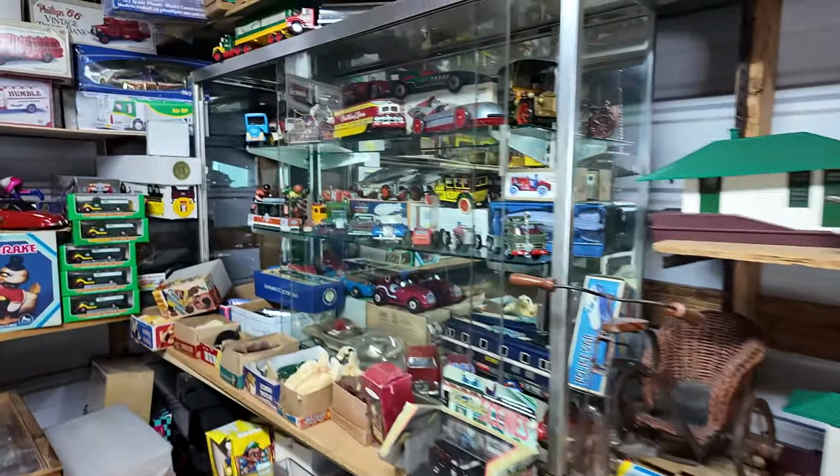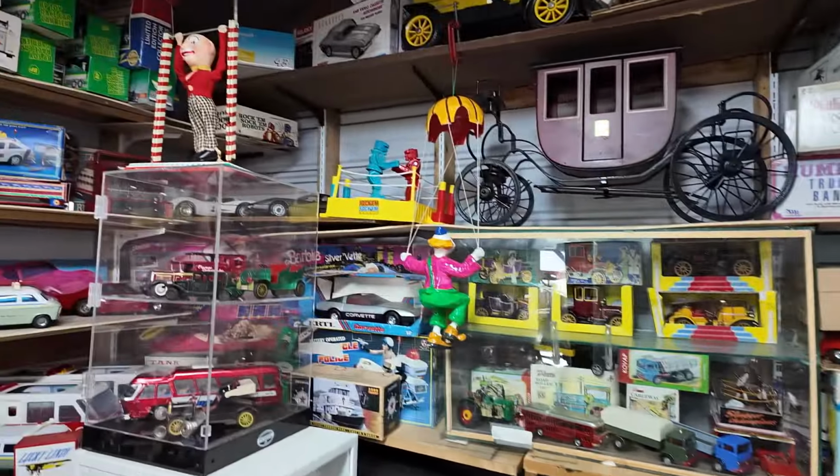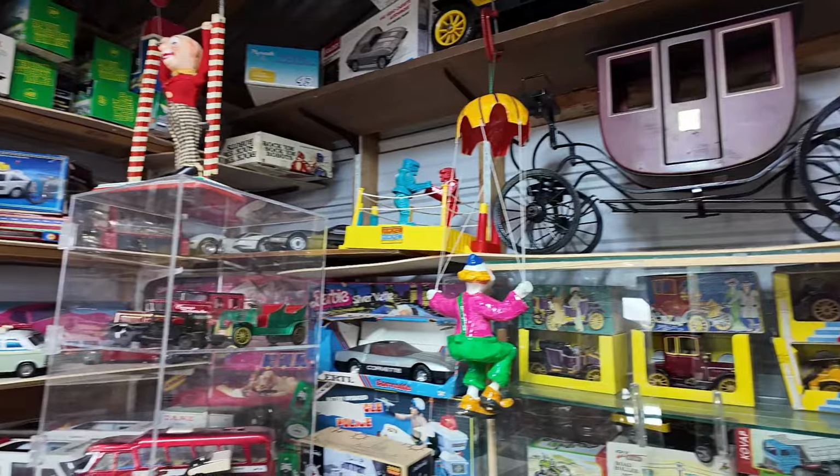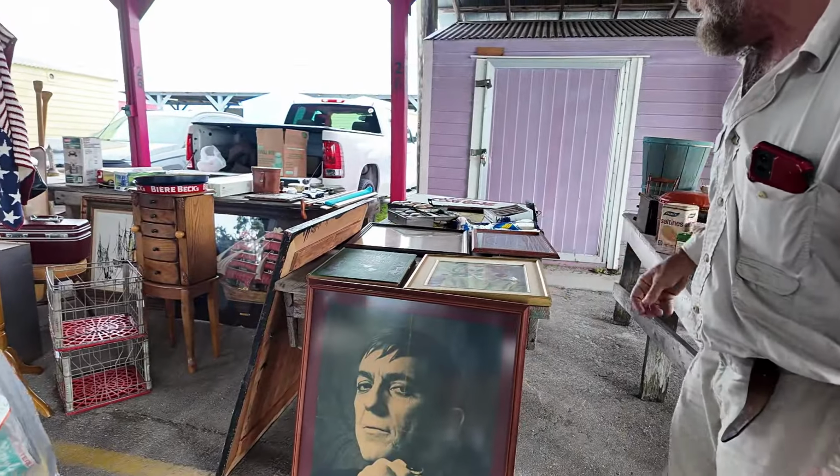Oh, this is cool. Rock'em Sock'em Robots. That's decent. Yeah, that's, I mean, just the frame alone, getting something framed costs $80.